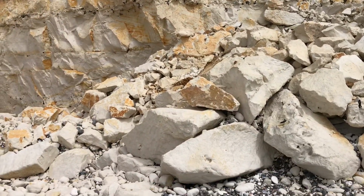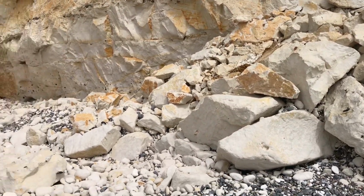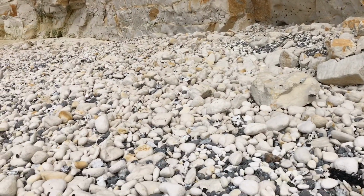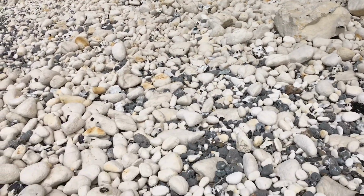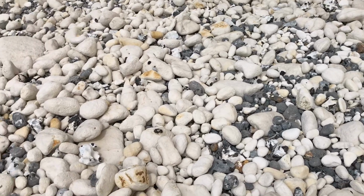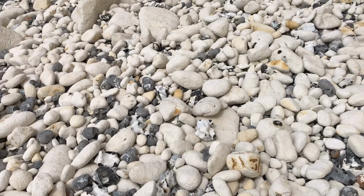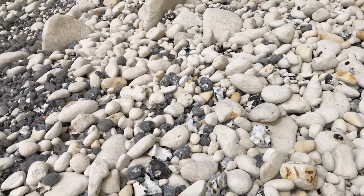And after these cliff falls, you can see how jagged the chalk is. But if you look over here, we have lots and lots of pieces of smoothed chalk, which again, the actions of the sea have smoothed all these into little round chalk boulders.